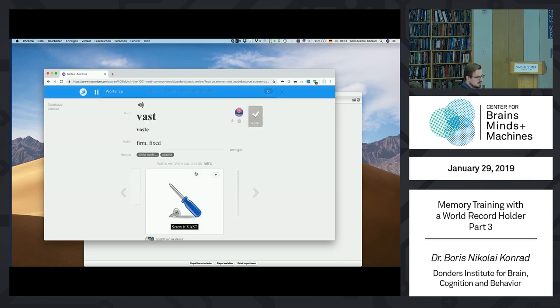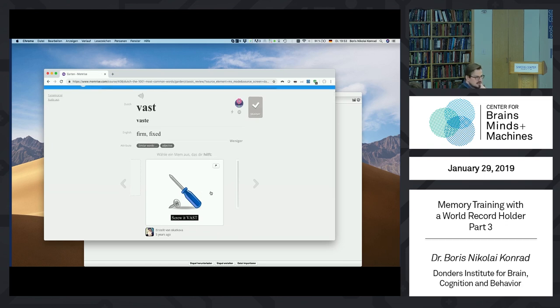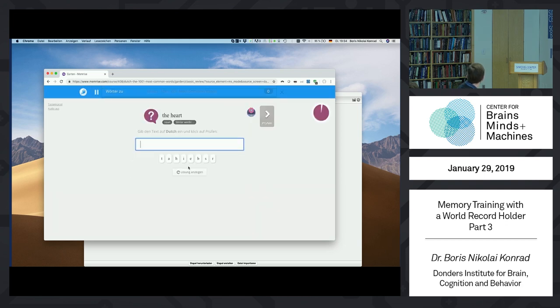What it does is, when I don't know a word or when I learn it the first time, you can select different images or keywords people put in. Like the word "vlug" means fast in Dutch, and in English it's "firm". So you maybe screw it fast, so it gets really fast fixed. So that's an image I like, so I select this one.